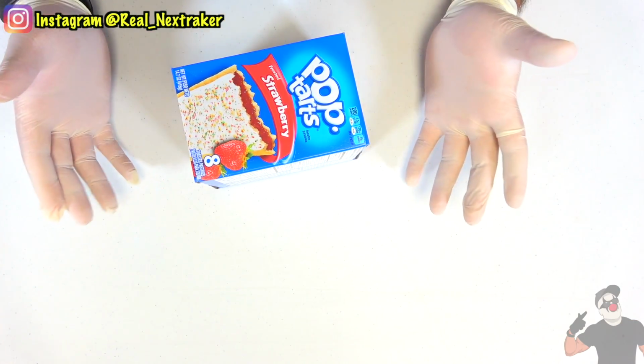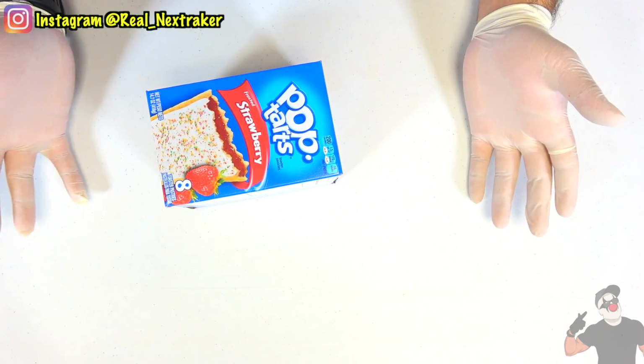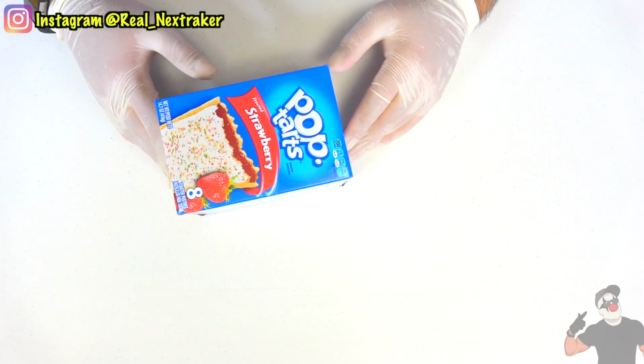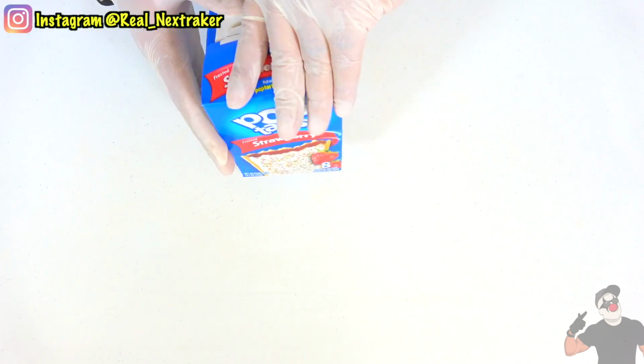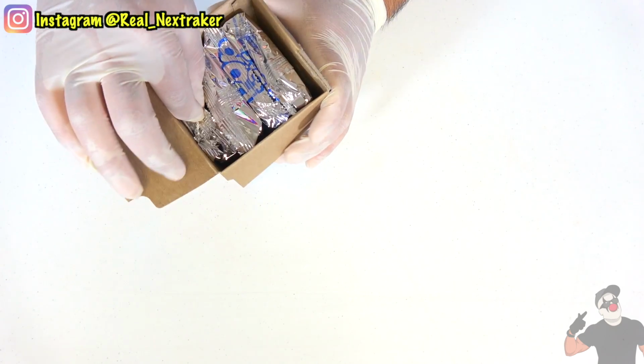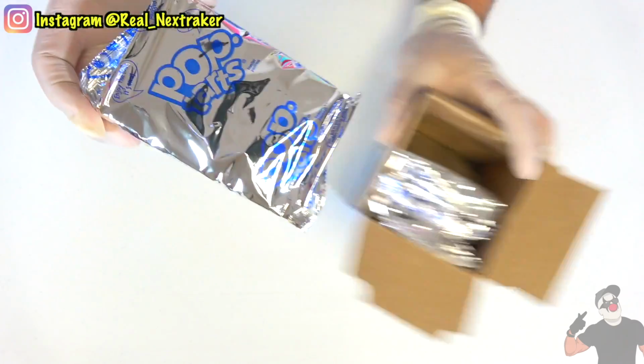Okay, so I got this box of Pop-Tarts. Now I know I can't take all of these into class. Only a couple will do to satisfy my hunger during class. So all I'm gonna do is open up this box. And in there I have 4 little packs of 2. And all I need is one of these. So I'm just gonna take this.